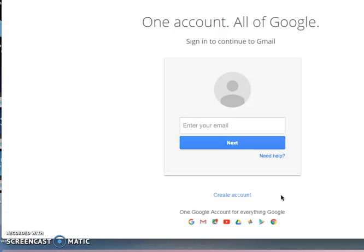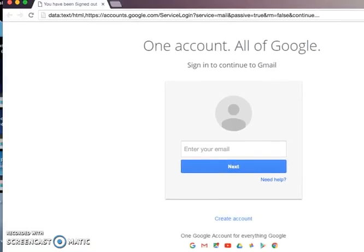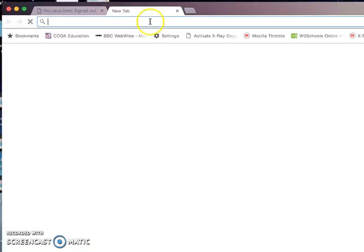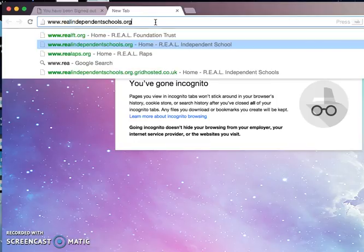So how can you prevent this? Well, we've talked about some of the key features for you to look at. One of the things that we have in Real is a system for getting to your emails. And the system in Real for getting to your emails is to go to the Real Education website, which you all know.